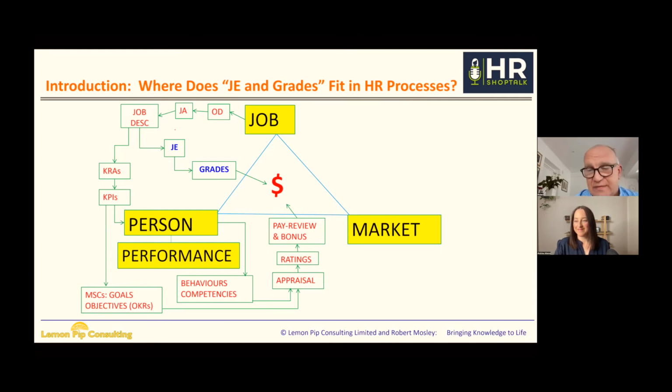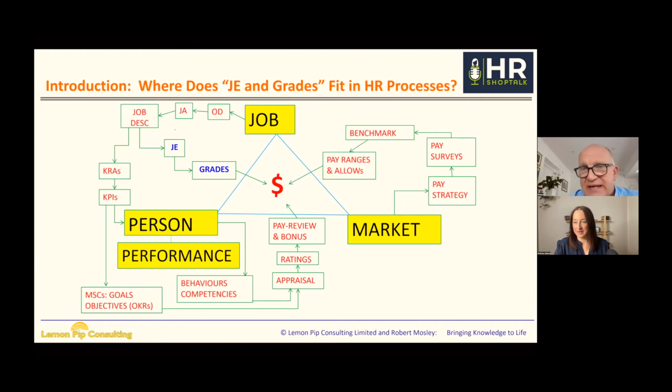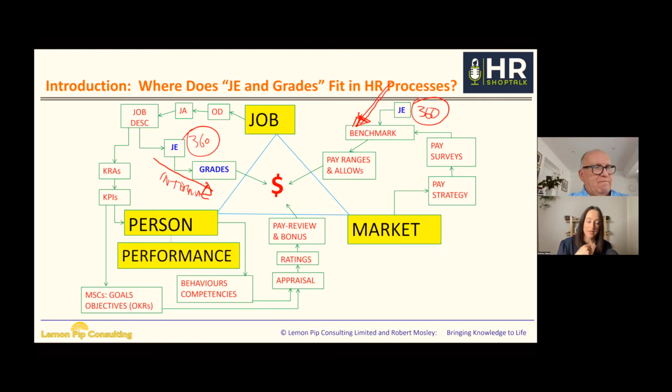And then, of course, there's the market. What's my company's pay strategy? What am I prepared to pay? Where am I going to get market data from? How do I benchmark? How do I compare my company with other companies? And how do I design my pay scales, my allowances? And that impacts pay.